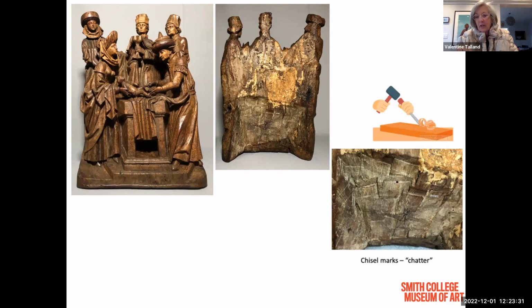And in fact, I've shown a little detail on what the difference is between an unfinished carved side of this and the finished one. In the lower right, you can see the chisel marks, or what's called chatter of the chisel in the rear, but on the front, you can see these beautiful modeled surfaces and the drapery of the figures. So that's one thing that we can see in this unpainted or paintless, let's call it, sculpture. And the other thing that we can see is the passage of time, and that human taste is really variable.